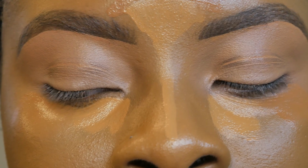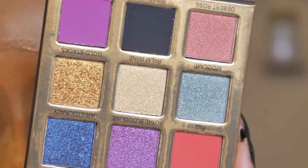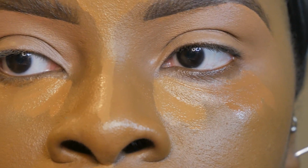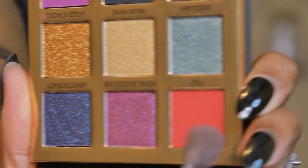First up is, I can't remember, but we'll see. So first up is Good Morning Zamunda. Let's go. So I'm going to go in first, I think, with FU2, which is this lovely reddy orange colour here.